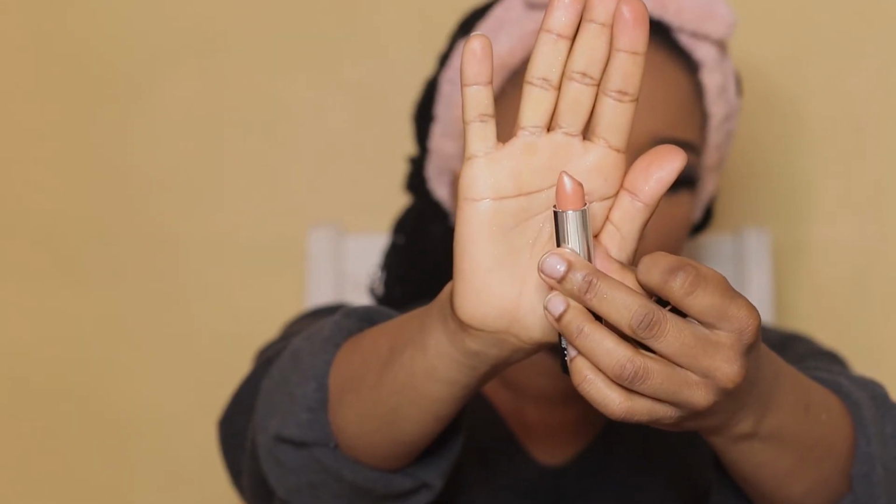Okay, and then I'm going to go into the color Silk from the Lippies, this nice neutral pink, very pretty. Oh, and these smell yummy. And they're also very pigmented.